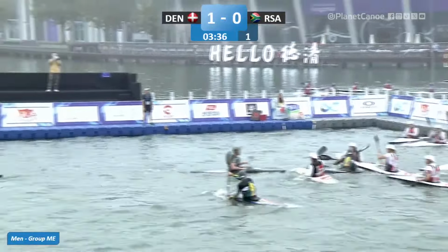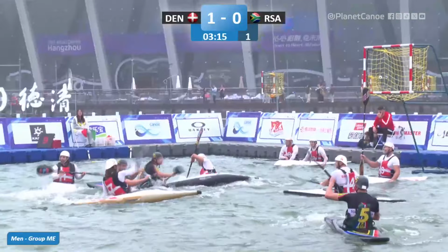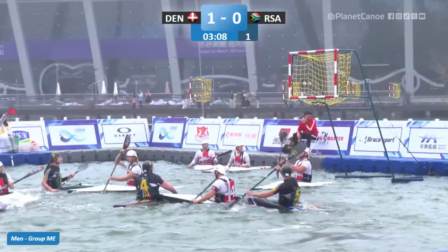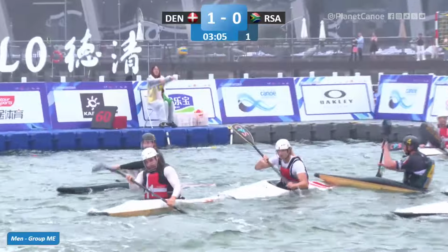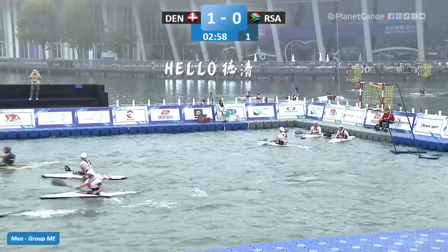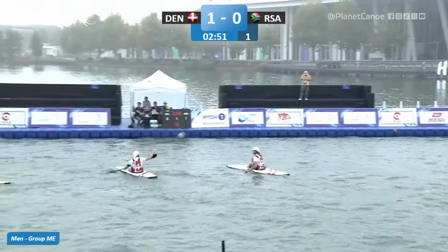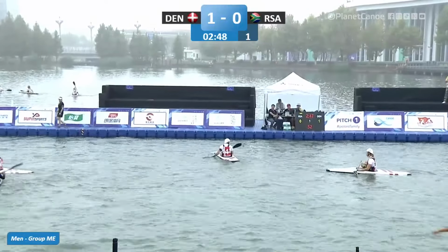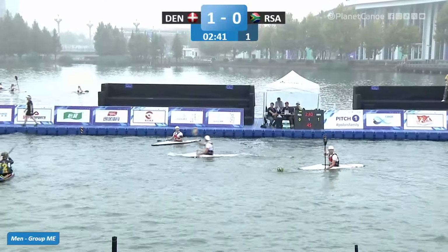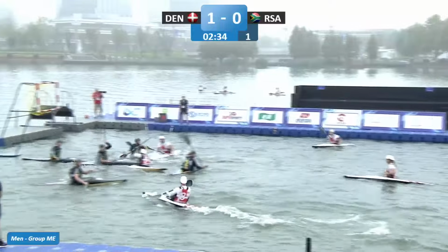Again, the Danes holding firm. Lob, shot, Hail Mary. Clean over the bar. Hertz subbing off to bring on Hardy to hold this South African line against a barrage of white boats.